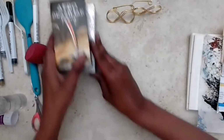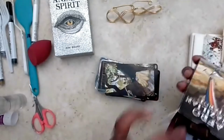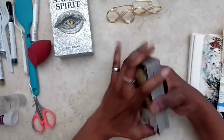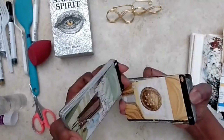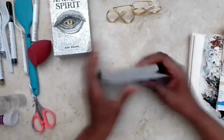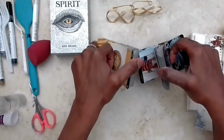I'm going to start by picking cards. Let's start with the tarot deck, which is the Afro-Brazilian Tarot by Alice Santana. I'm not reading cards during this creative exercise. I'm just using the cards as inspiration.